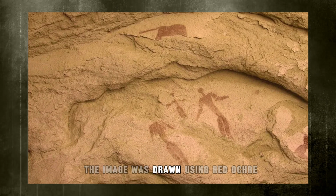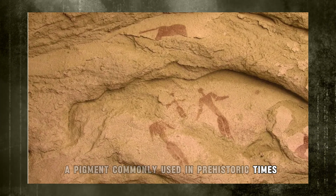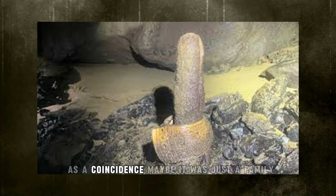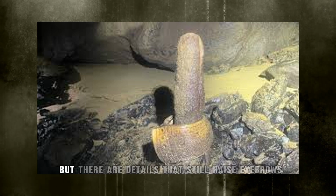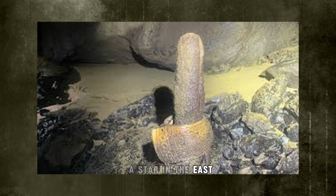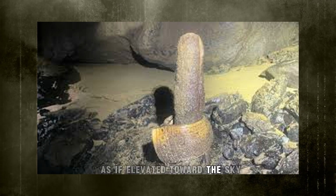The image was drawn using red ochre, a pigment commonly used in prehistoric times. Its resemblance to the Christian story has mostly been dismissed as a coincidence. Maybe it was just a family celebrating the birth of a child. But there are details that still raise eyebrows. A star in the east. A baby is painted slightly above its parents, as if elevated toward the sky.